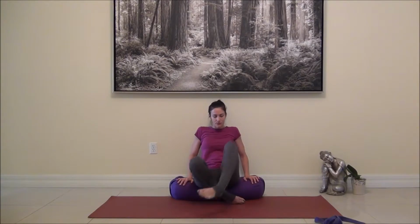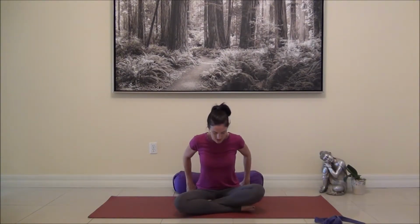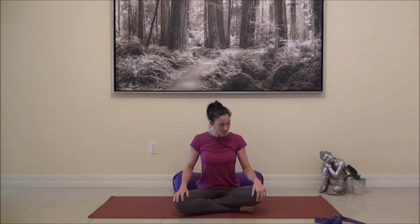And we're going to slide off of the bolster and switch the cross of the legs. So if you have that left leg in cross in front, bring the right leg in front. So we get just a nice even stretch through both hips. So let's take those arms down by the side and just kind of begin to find some movement in the neck, some rotation from side to side, some lengthening.